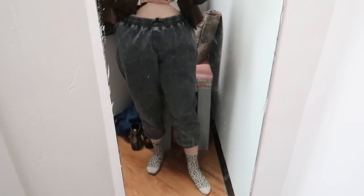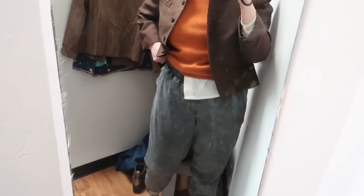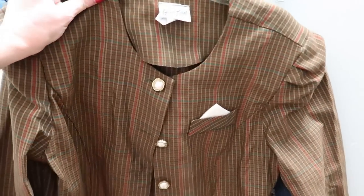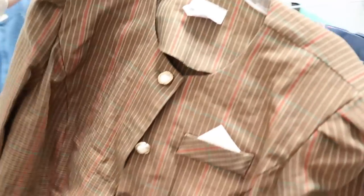These are those acid wash joggers and they are comfy. I just feel like they're too big in the waist. They're hanging and kind of low rise, I don't know. So those are a no. This is a strong maybe. Look at that diaper butt on those pants. Definitely a no. Also found this little vintage jacket and that quilted one I'm gonna try.